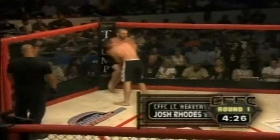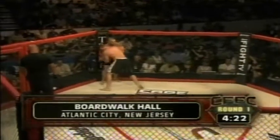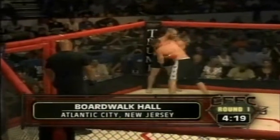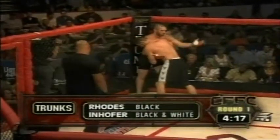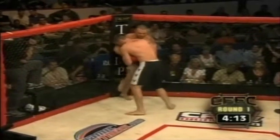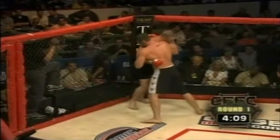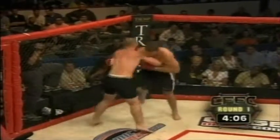Yeah, look at how calm Rhodes is. I guess he must have been working on his takedown defense because he doesn't look like he feels like he's in any danger whatsoever right now. No, he looks like he's out for a Sunday stroll, looking around the ring, holding his hand up. What's this? This guy doesn't intimidate me. Inhoffer blasts him, and it's a little bit of discouragement, I think, because now look, Inhoffer comes upstairs. Nice quickness with that left hand upstairs.